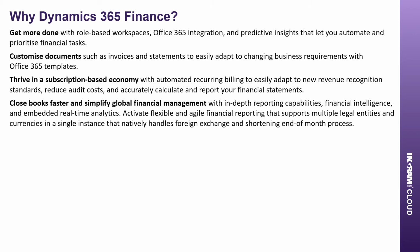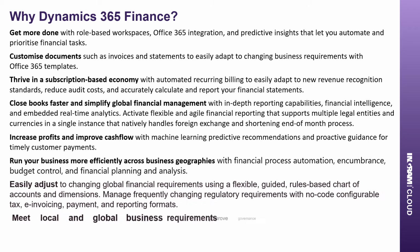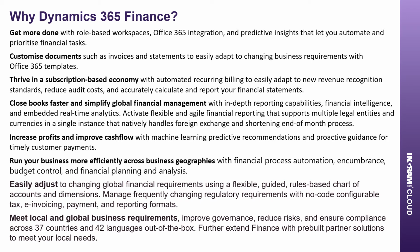Close books faster and simplify global financial management with in-depth reporting capabilities, financial intelligence and embedded real-time analytics. Activate flexible and agile financial reporting that supports multiple legal entities and currencies in a single instance that natively handles foreign exchange and shortening end-of-month processes. Increase profits and improve cash flow with machine learning, predictive recommendations, and proactive guidance for timely customer payments.